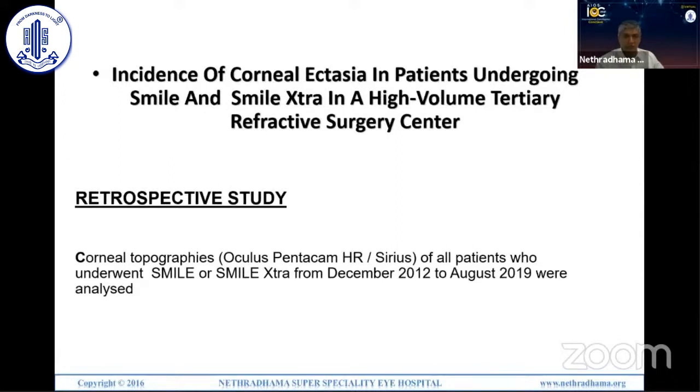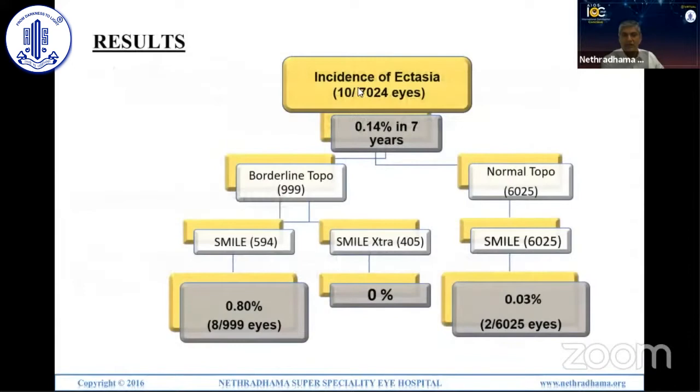So this was a retrospective study where corneal topographies of all patients who underwent SMILE or SMILE Xtra from December 2012 to August 2019 were analyzed. So we looked at the incidence of ectasia, and we had 10 eyes of ectasia out of 7,024 eyes where we had done SMILE or SMILE Xtra, that is 0.14% in 7 years. And we looked at the borderline topographies as per the criteria, and we had 999 borderline topographies, and normal topographies we had 6,025. So the borderline topographies, either SMILE or SMILE Xtra, were performed. 594 underwent regular SMILE, SMILE Xtra 405. And normal topographies all underwent SMILE, which is 6,025.